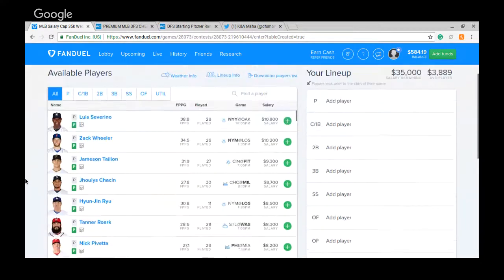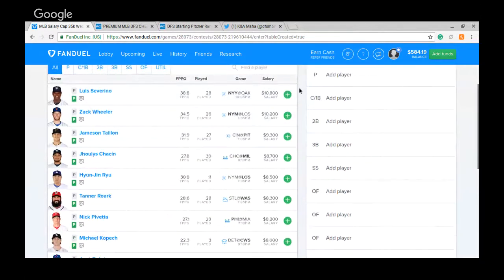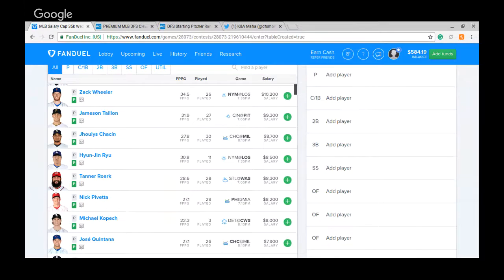If you look at this slate, it's going to be a very interesting pitching day. We got Severino at 10-8, but he's facing Oakland. We know how he's been, up and down. Wheeler against a really hard LA team. He's been doing good, but as we know, LA can strike at any moment. Jameson Taillon, probably saving some cash. Cincinnati is a pretty good offense once in a while, but he should get the W in this one.